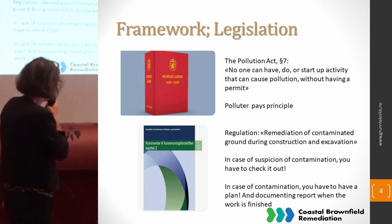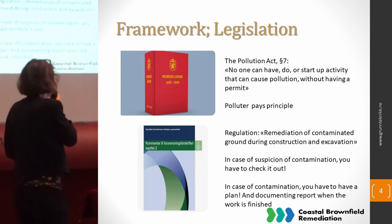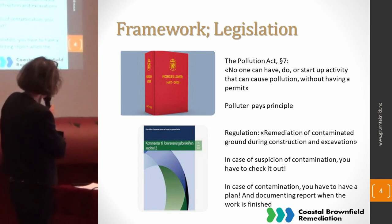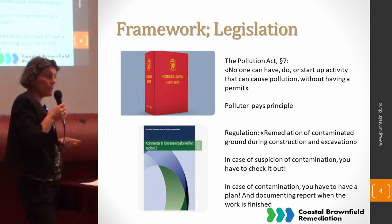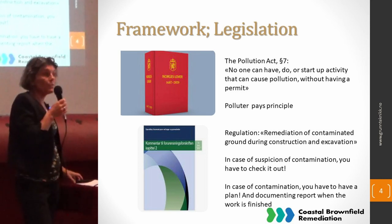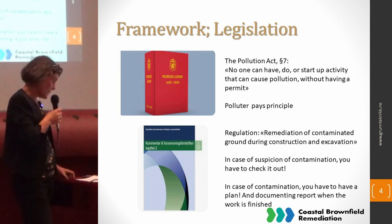And when it comes to this do, since there are so many areas where this actually is a problem, we have made our own regulation concerning that. This regulation is called, and it's my translation again, remediation of contaminated ground soil during construction and excavation. And this regulation says that in case you have a suspicion of contamination, then you have to check it out by investigation, surveying, sampling. And if you find that you have a contamination here, then you will have to do a risk assessment. You will have to make a plan on how to treat this contamination so that you won't cause any spreading and exposure that could be dangerous to humans or nature in the surroundings.